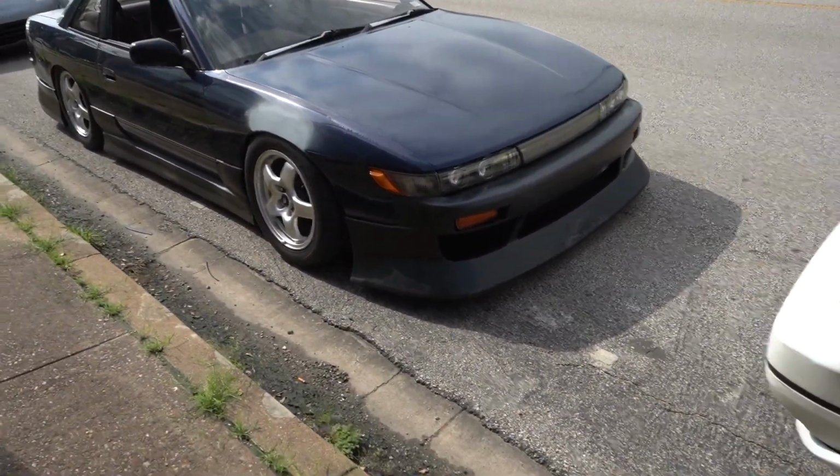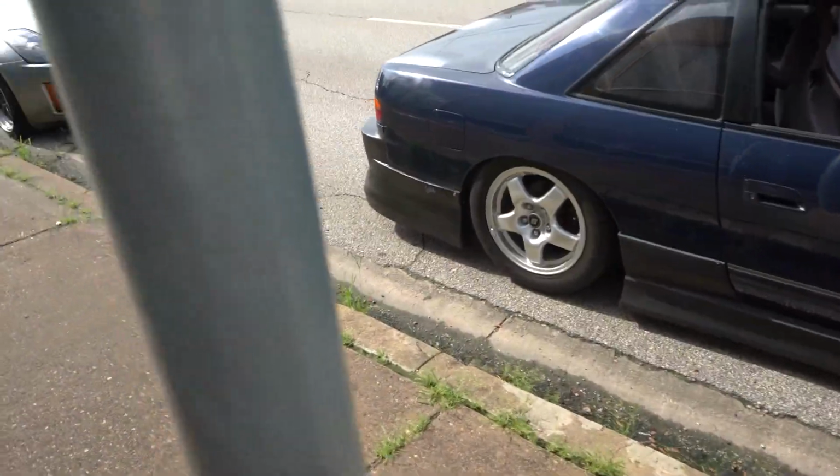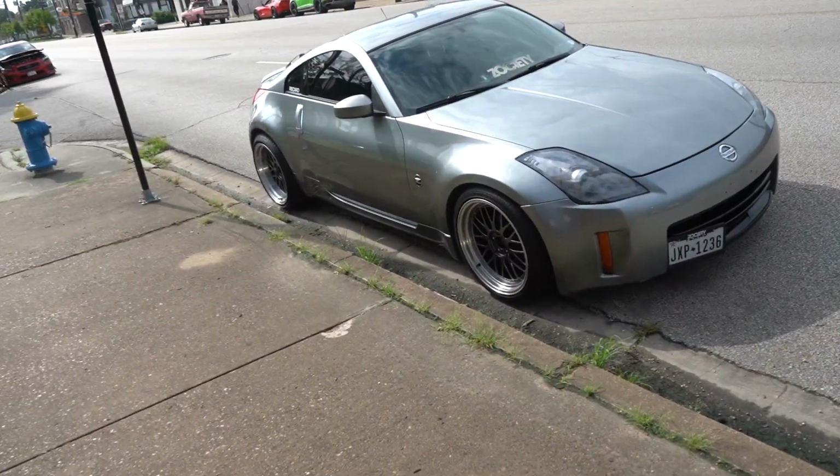And then this one seems like a build in progress. Hello, boy. Kitted out. Right-hand drive, too. I like it. And then to round off the bunch, we got a 350Z.